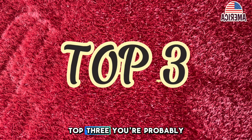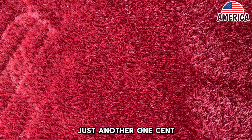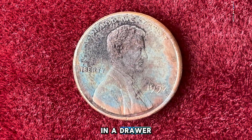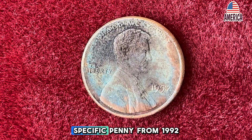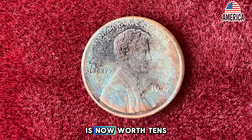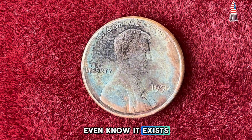Top 3. You're probably thinking, it's just a penny, right? Just another 1-cent coin that's been sitting in a drawer or a jar for years. But what if I told you that one specific penny from 1992 is now worth tens of thousands of dollars, and most people don't even know it exists?